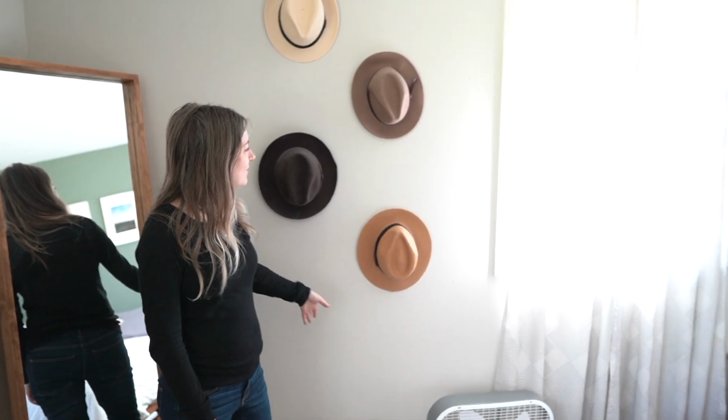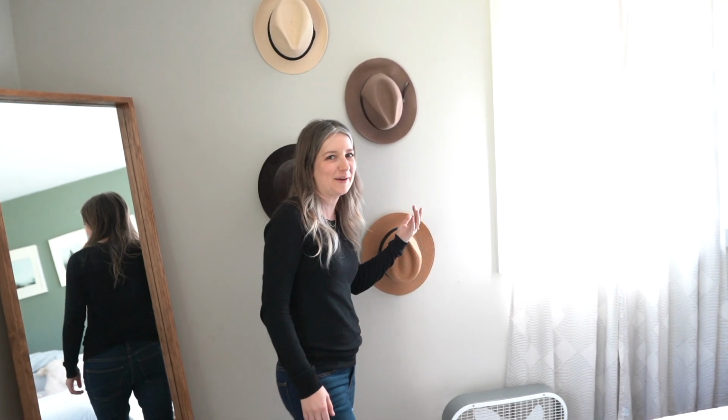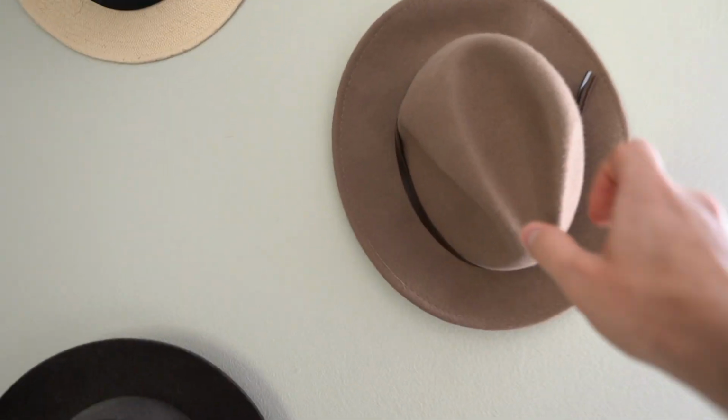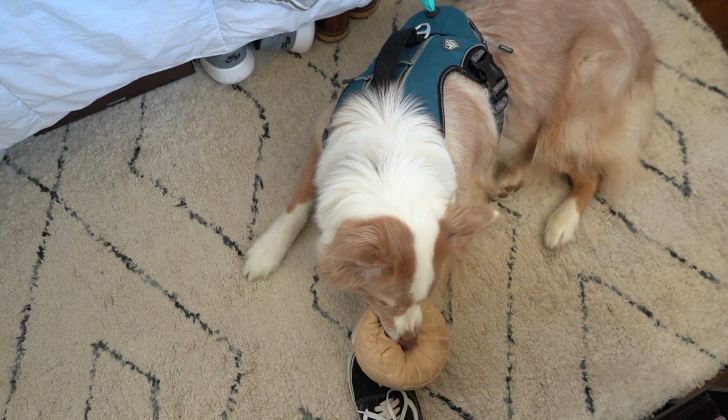Over here we have our lovely little hat wall. We don't wear the hats very often. I wore a hat today though. So, command strips. That's all that it is. It's just command strips. So, little DIY hack there. Over here we have this. What'd you hide? Desmond has decided to add some musical sound effects over here. It's kind of great, bud.